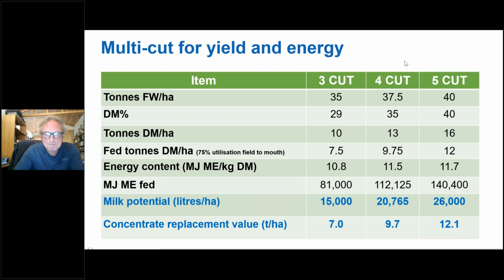George, just before I move on, is the 75% average, or what should people be aiming for? Is there a way to improve it? No, 75% is pretty good.